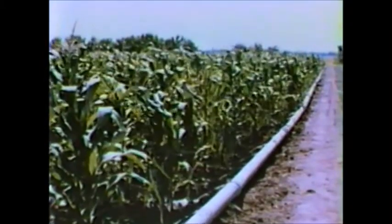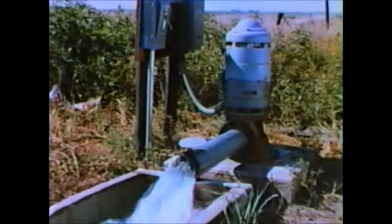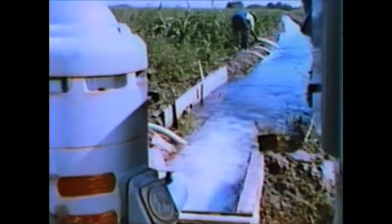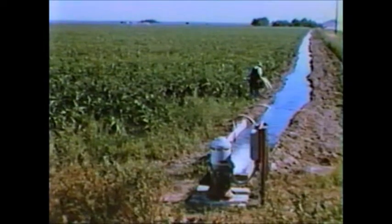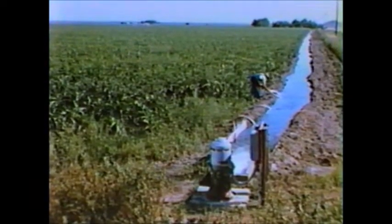There are many ways to pump water for the crops. Some prefer an electric motor, but the operating costs are higher. This is another version of the deep well ditch and siphon tube method of irrigation. This farmer is moving the tubes and starting them again. The experts call it pumping the tube.